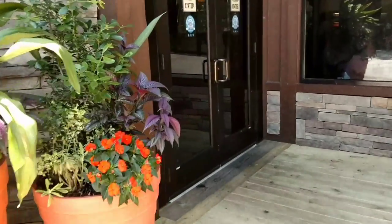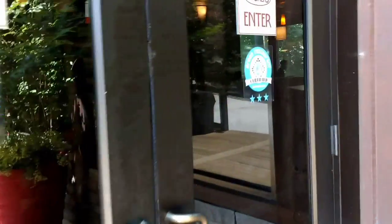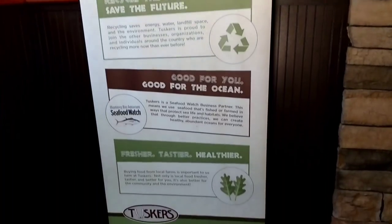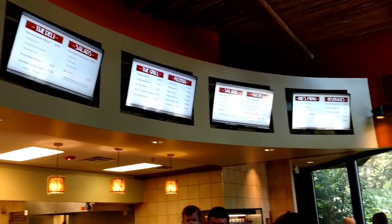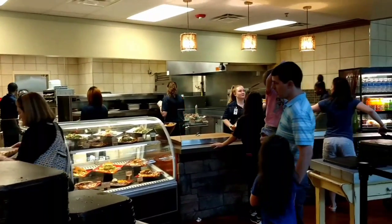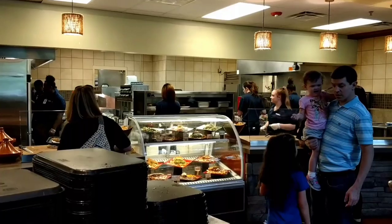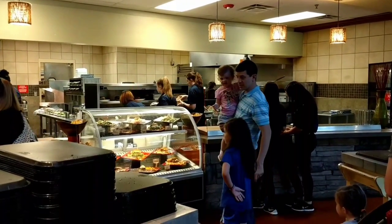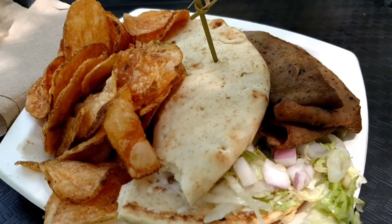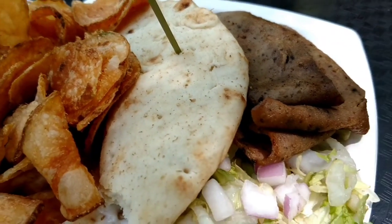I'm about to eat at Tuskers. Basically like a regular restaurant you find in the food park. Food's probably not all that good. We're going to try it though. Here, Morgan. Say, I got a gyro. They slapped it together. It don't look too neat. The chips are really good they got here though.